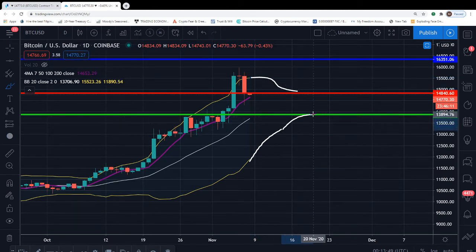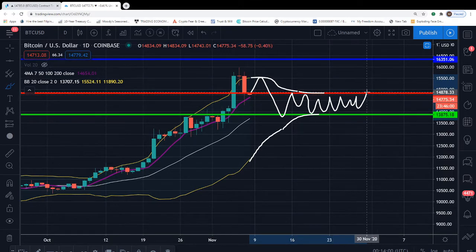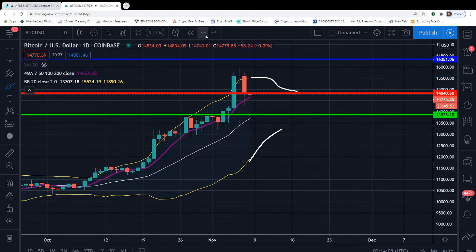or at least have the Bollinger Bands here create a tight range. Maybe BTC just takes a break, let the altcoins actually catch up to the price, because sideways consolidation is always fantastic for the altcoins. So you never know, maybe we'll get something like that. We'll be trapped within these two lines, 14,000 up to 14,800. That's a possibility. Okay, so that's what I'm seeing here.